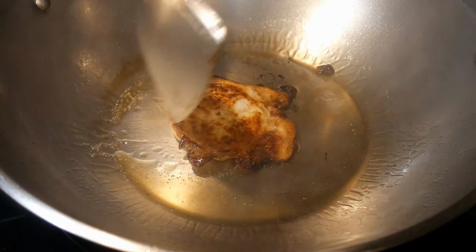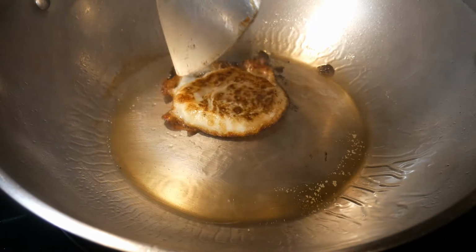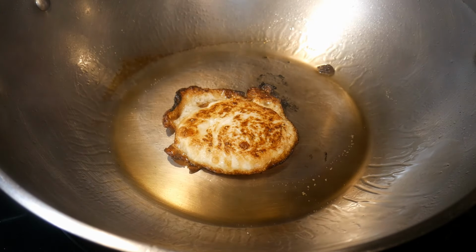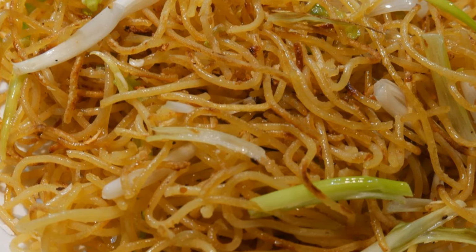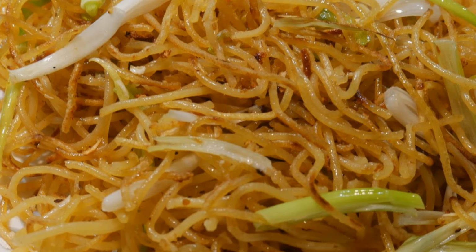Now, for stir frying, a non-stick cooked surface is absolutely essential. And when you fry an egg, you do not want the egg to stick to the surface of the wok. And this is particularly important when you fry things like noodles. Now, here is a pan-fried noodles that I cook using canola oil.